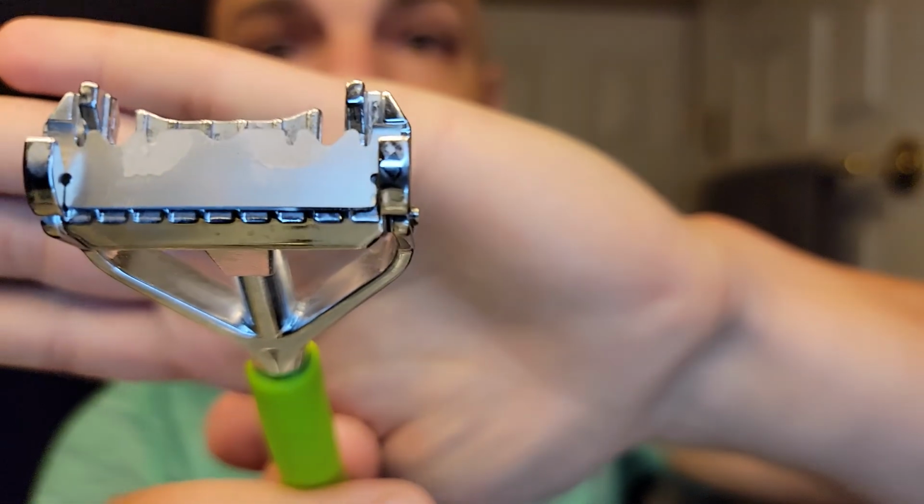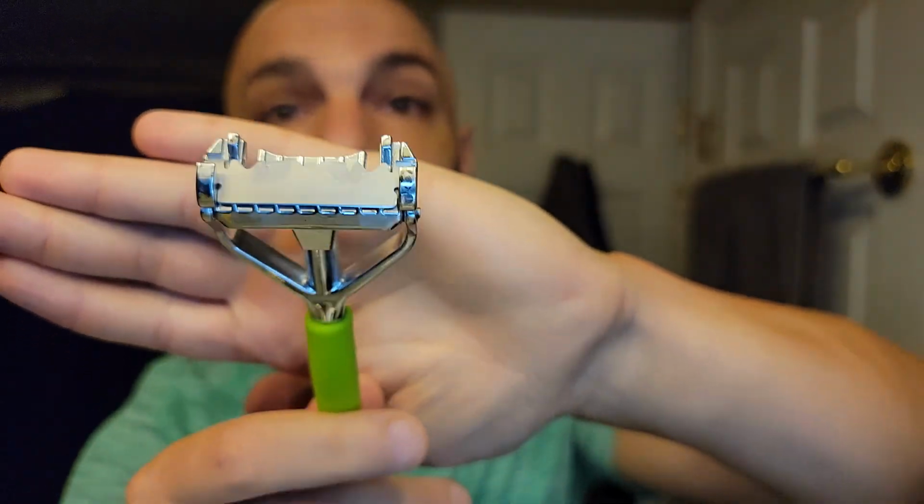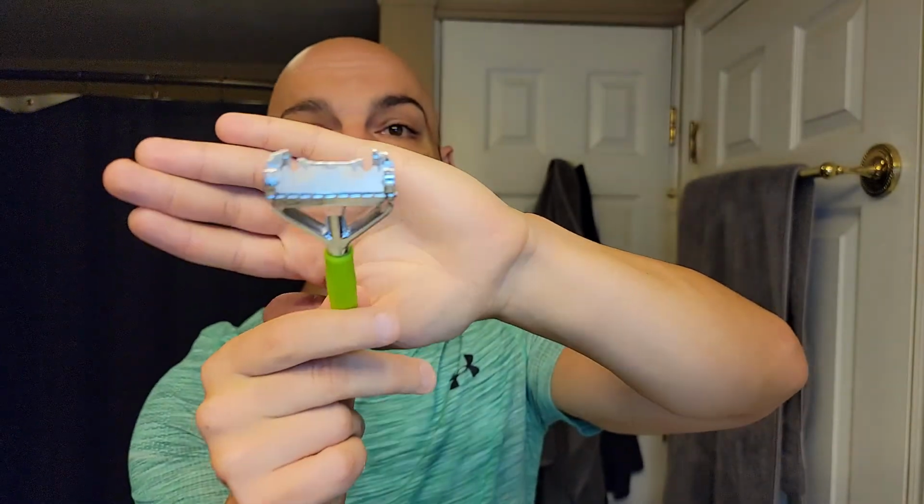And in this Shavent, like I said, it's just a little less efficient. So what this does is I put both blades stacked into the bottom plate. Okay, I'm going to assemble this with you guys so you can see. I'm going to step back so you guys can see.